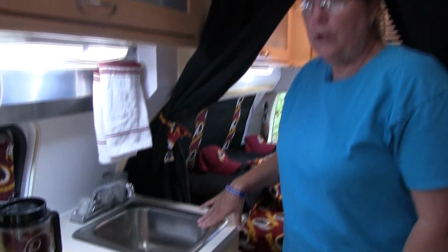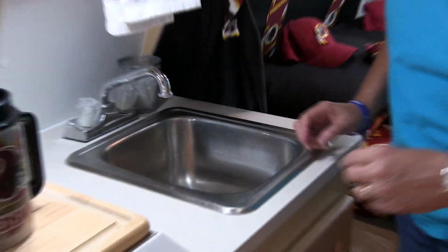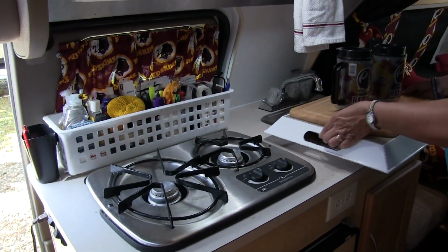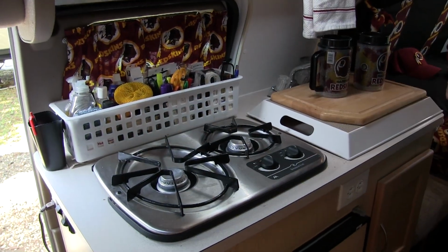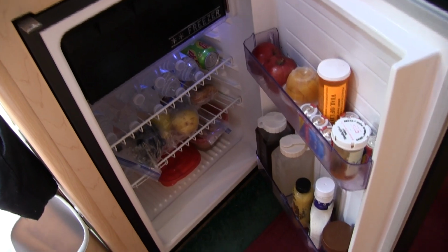This is our little sink that we have. It's just perfect for washing what few dishes I have when we're camping. And then from there, I can move this over, and I've got my two-burner propane stove. And then below that, we have our little refrigerator. It actually has a freezer in it.